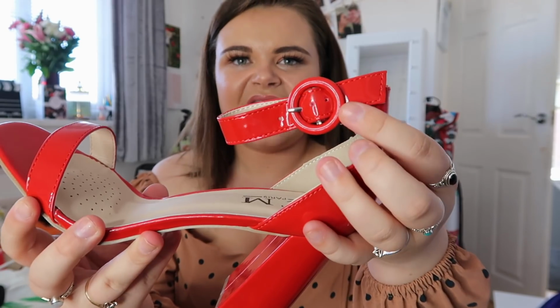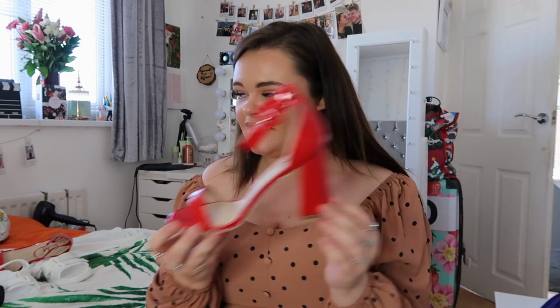Look at how vibrant they are. They're absolutely stunning, and like the black ones, they've got a little round buckle. I just think these are absolutely adorable. Imagine yourself wearing them on holiday. Oh my god, love them. But yeah, so I picked up these as well for a fiver.